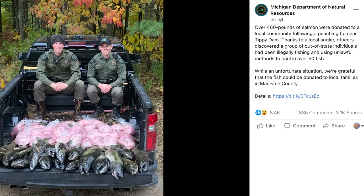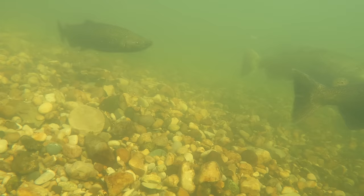I just can't stress how important it is to make sure we're all fishing ethically and take care of this beautiful resource that we're blessed to have here. A couple days later, we learned that there was around 460 pounds of poached salmon with a total of around 50 fish. Thankfully, all of this fish was donated to a local community, so none of it went to waste.